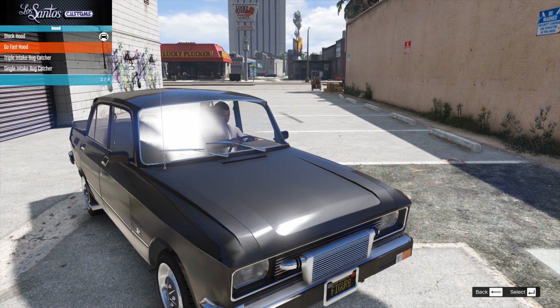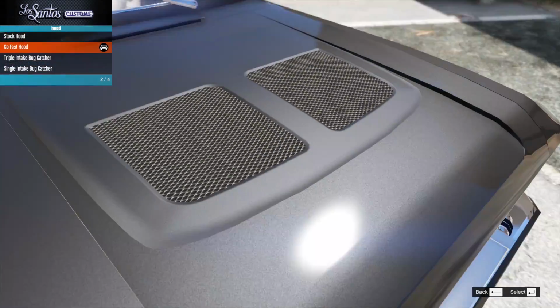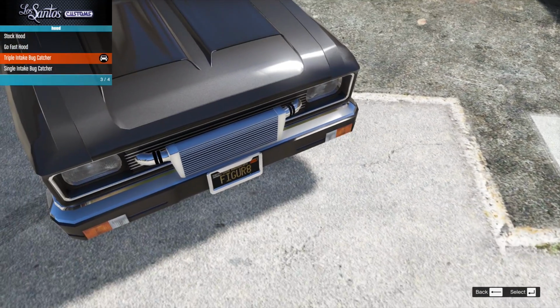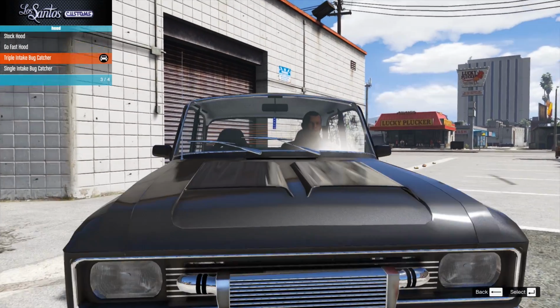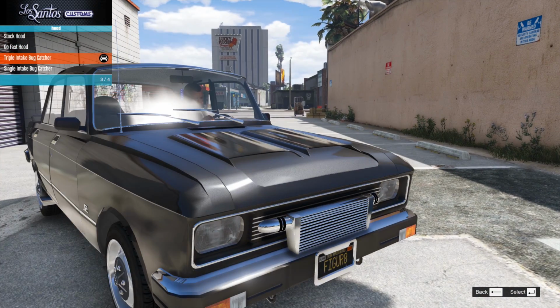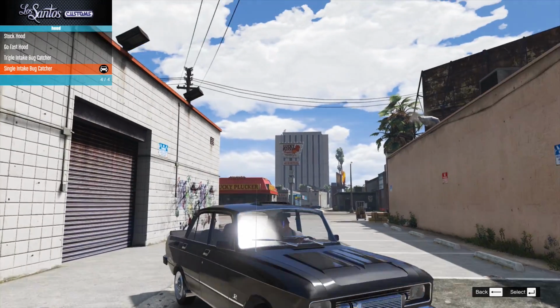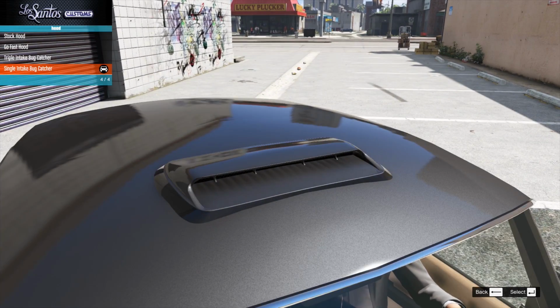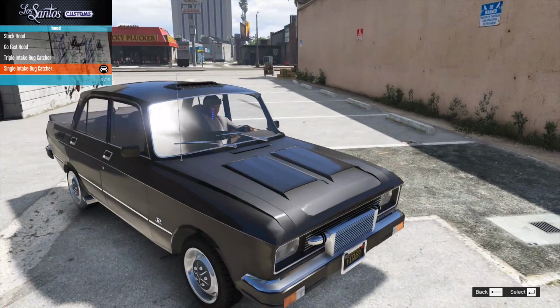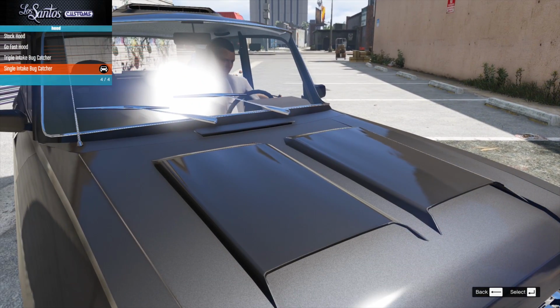So on the hood here, we have the stock. We have the Go Fast hood. Just some vents going on there. Then we have the triple intake. Okay, that's not a bug catcher. I should probably ignore some of these names. But we do have a vented hood there, and then we have this which adds on the roof as well. That definitely looks like, I mean, okay.